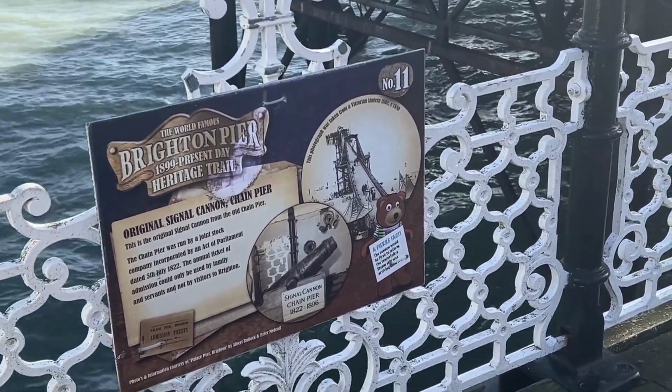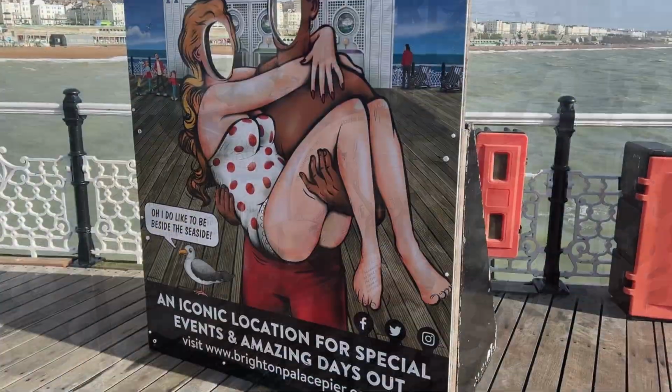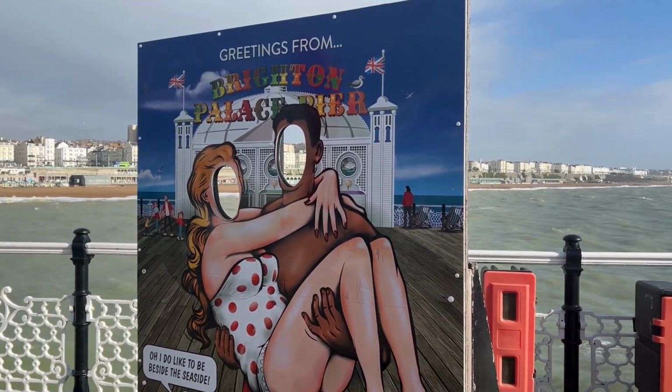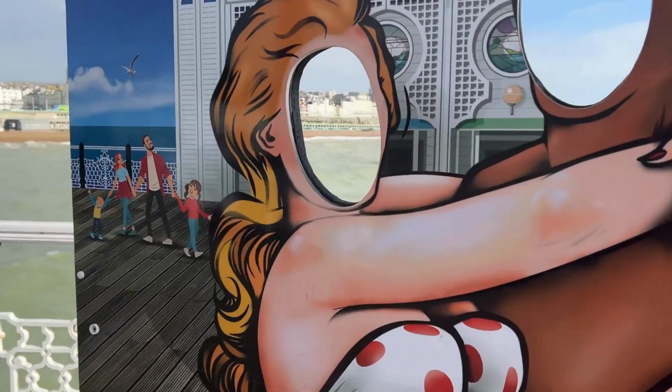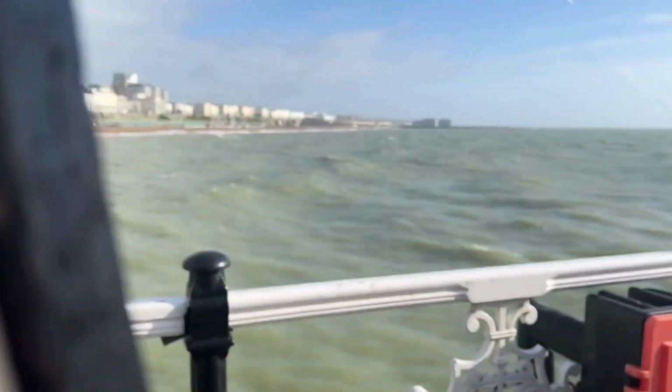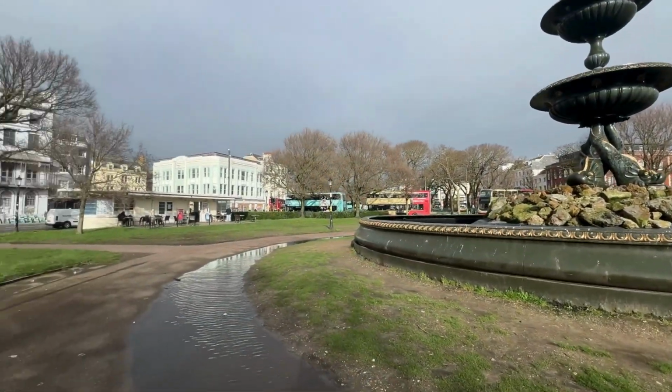It's a really historical place. I absolutely love this. I love these photo opportunities. I don't think you can get more British than this. This view here is looking out towards Kemp Town, which is another really fabulous part of Brighton. So now from the pier, we are going to head to the Pavilion.